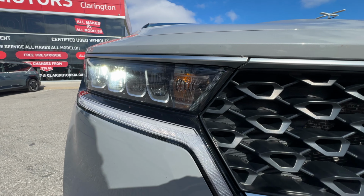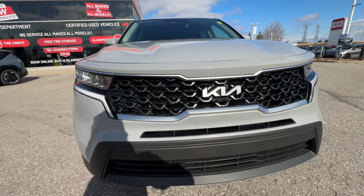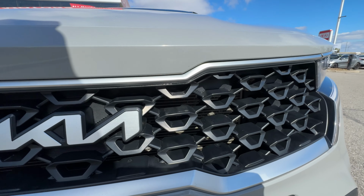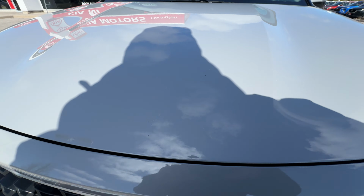Now we've got LED headlights, LED daytime running lights as well. As we take a step back, you get a full shot of this front end. Nice big new Kia logo with the cool looking grille. The hood looks really good. I don't even know if that's maybe a stone chip? Maybe just one stone chip there.